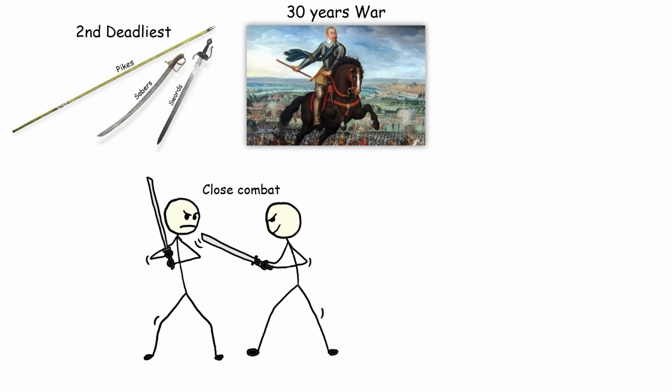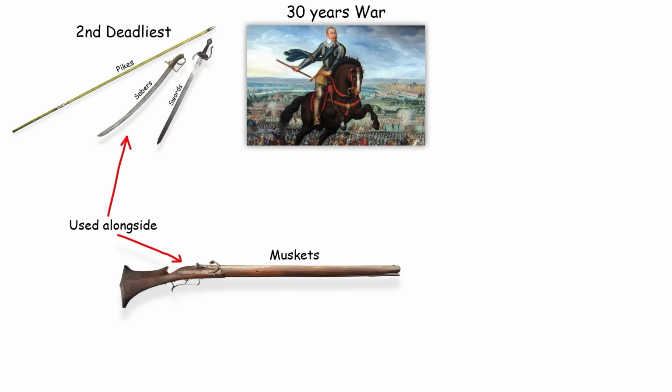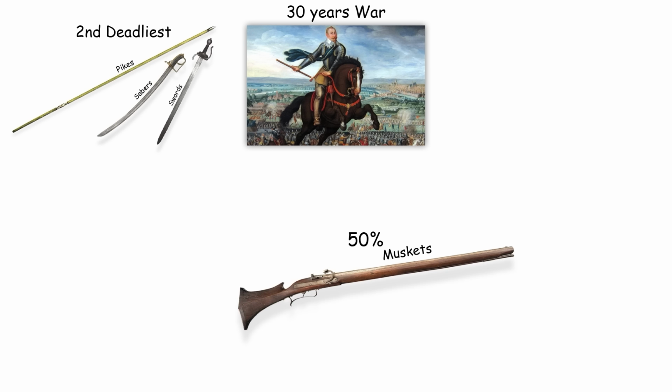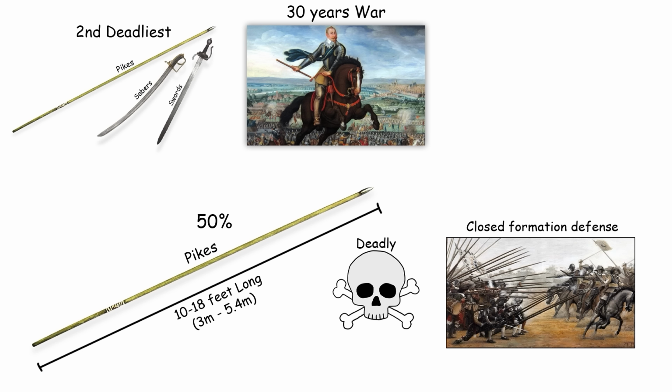At the second place, we find pikes, sabers, and swords. Close combat was still common, especially during charges and sieges, used alongside musketeers in mixed formations. Example: 50% muskets and 50% pikes. Pikes were 10 to 18 feet long, deadly in close formations and defense.